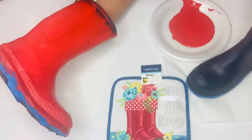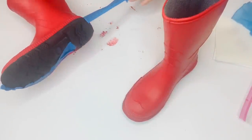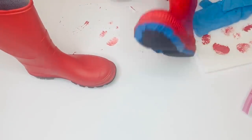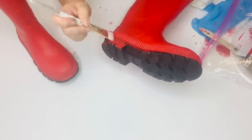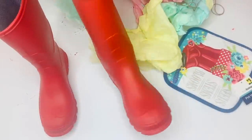And then I'm going to make my cuffs that were inspired by the picture on the pot holder. And I just folded over the ends after cutting the towel in half long ways. And then I'm going to glue that to the top of each of those boots. And then I'm going to start arranging my flowers and just pop those into the floral foam.